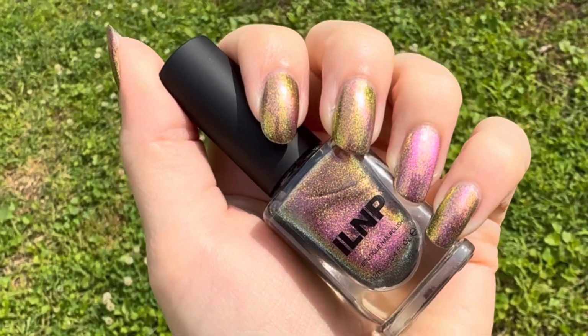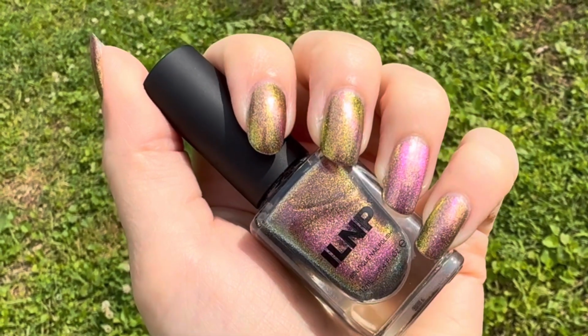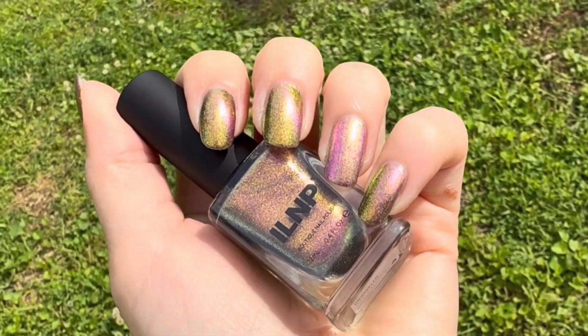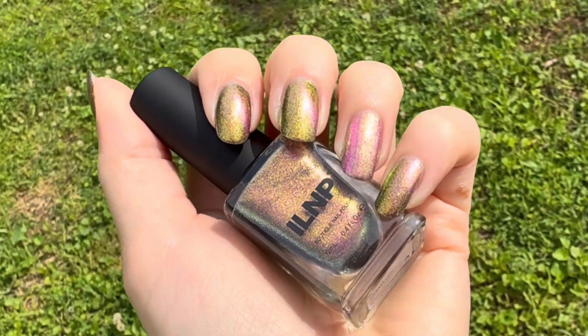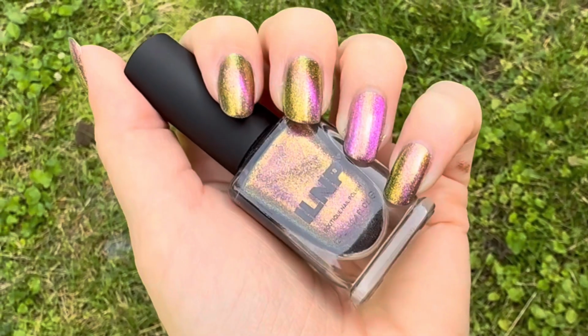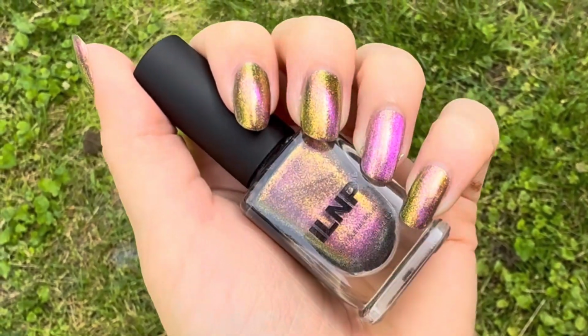Here I'm showing Unraveled out in the sun and then out in the shade. I didn't have that much sunlight to work with, but hopefully you can see a difference. And here it is out in the shade. I really love the contrasting colors of this. It's so cool.